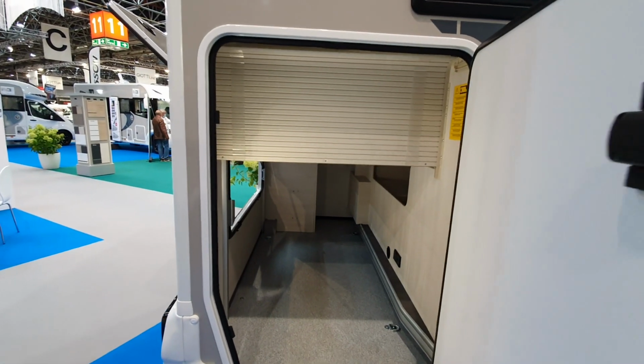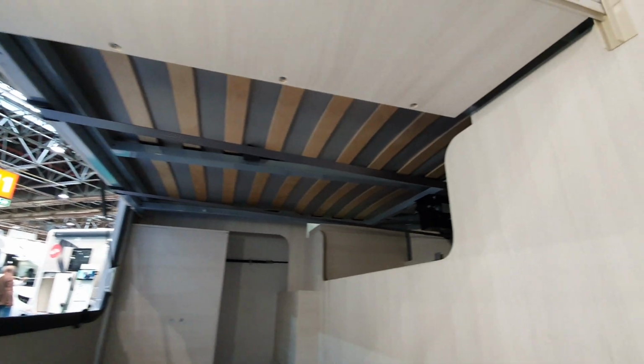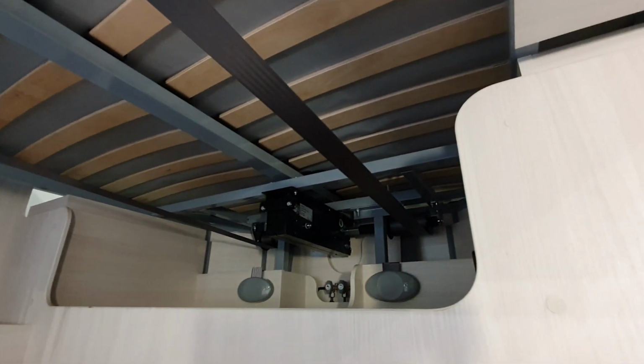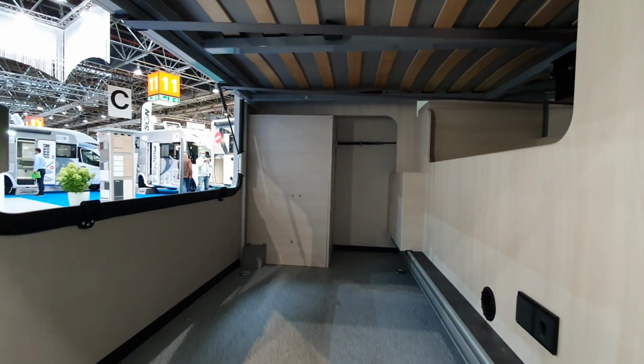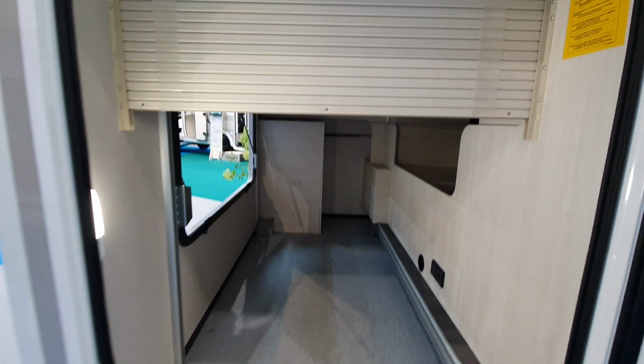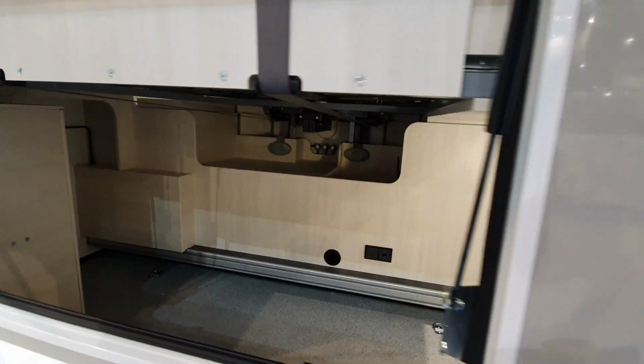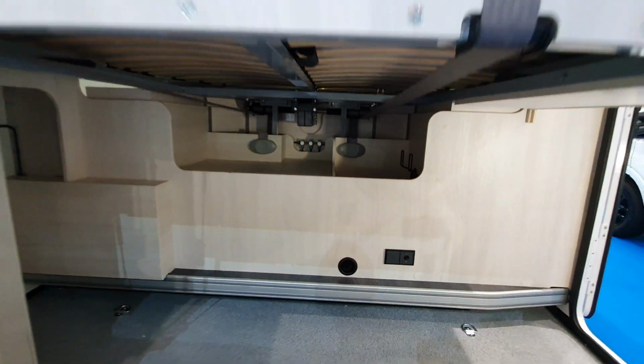garage as well. Now here, this is the queen bed. That there gives you an idea of what that looks like, and the queen bed will go up and down, so you can go higher, get more space in the garage, or you can have it lower if you find it difficult to get into bed.